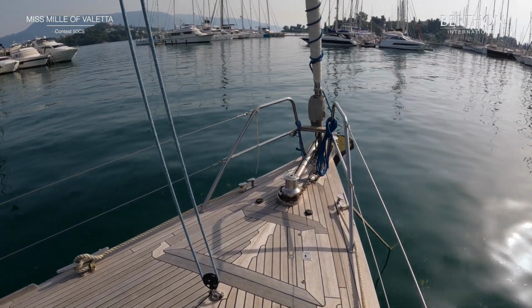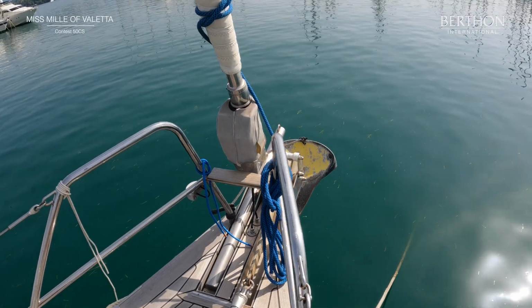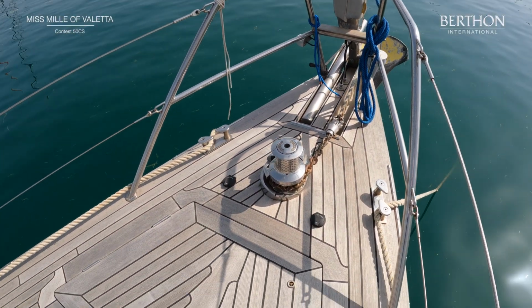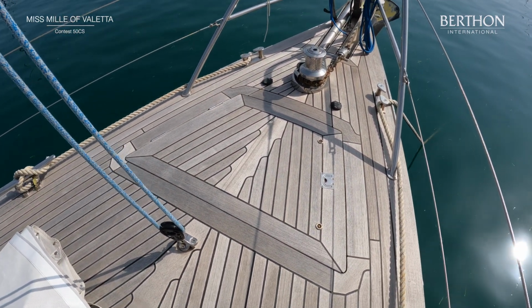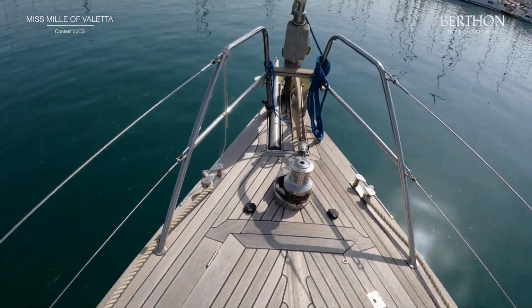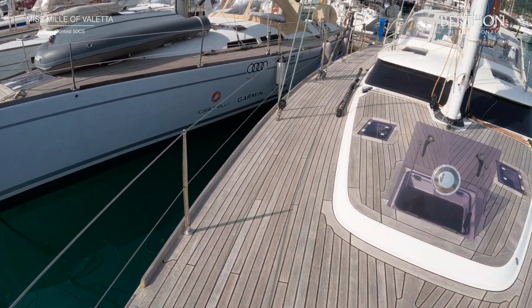Moving up to the bow, the yacht features Reckmann furling on the foresail. Nice little stubby stainless bowsprit and Delta style anchor there. Moving aft to the windlass, which is deck operated by buttons, which has got a chain and rope gypsy. A bit of fair leads there as well.